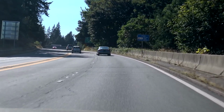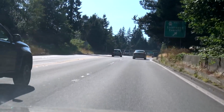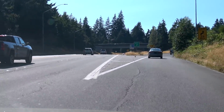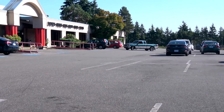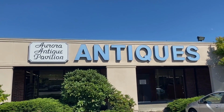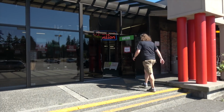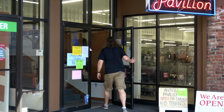Now, the reason why I hadn't heard of this place and would normally skip by it is because it's called Aurora Antique Pavilion. And I typically don't go into those kind of places to look for video games. But someone told me that no, you want to check this place out because yes, they've got video games, but they've also got a lot of other collectible stuff, a bunch of pop culture stuff that you might buy for your game room and your man cave. So yeah, what the heck, let's check it out.